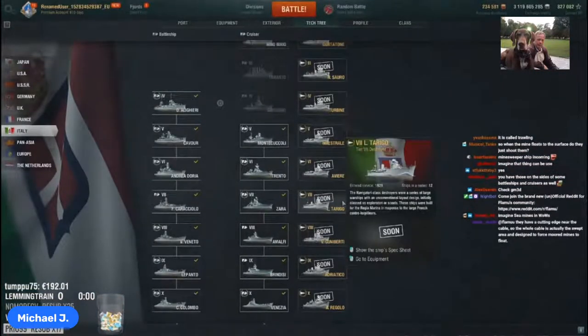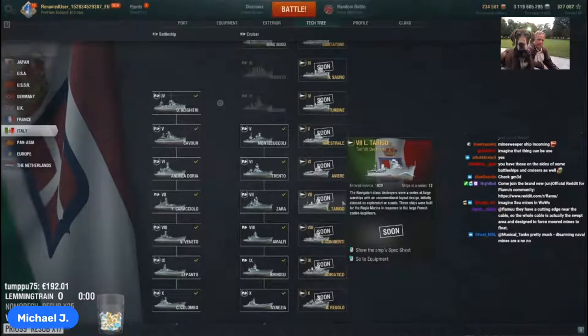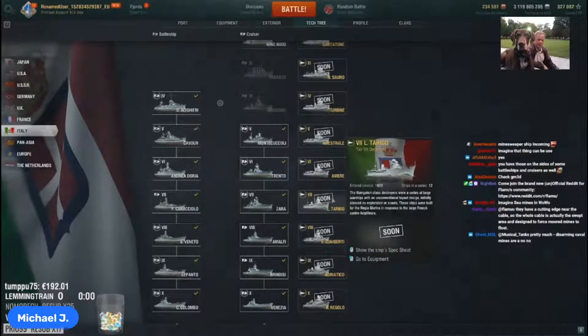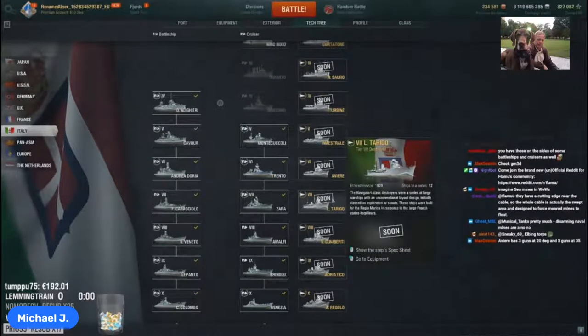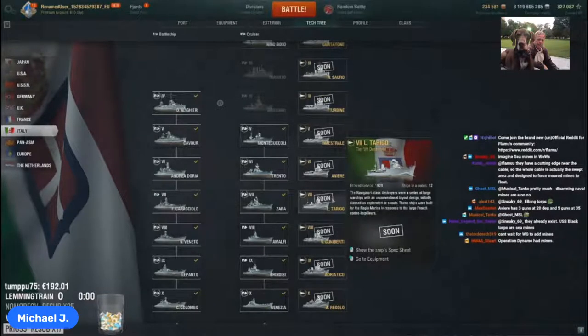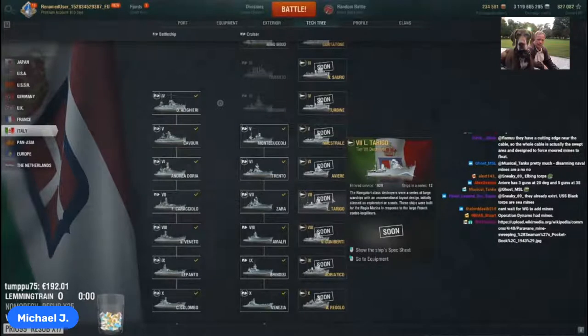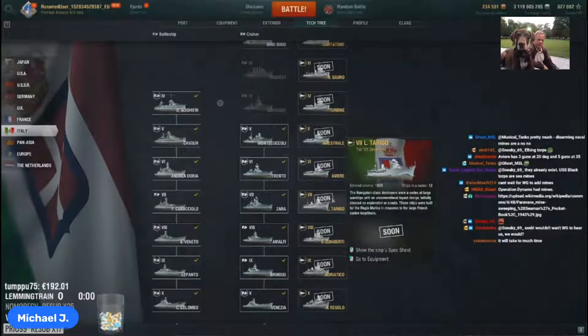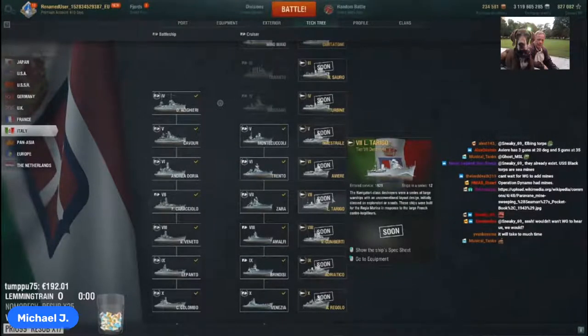Il Tarigo. We went from a 1937 to 1929. Entered service 1929. The Navigatori class destroyers were a series of large warships with an unconventional layout design. Initially classed as esploratori, or scouts, these ships were built for the Regia Marina in response to the large French contre-torpilleurs. Are they some sort of scouts as well, or what? I don't actually remember what French ships those were.